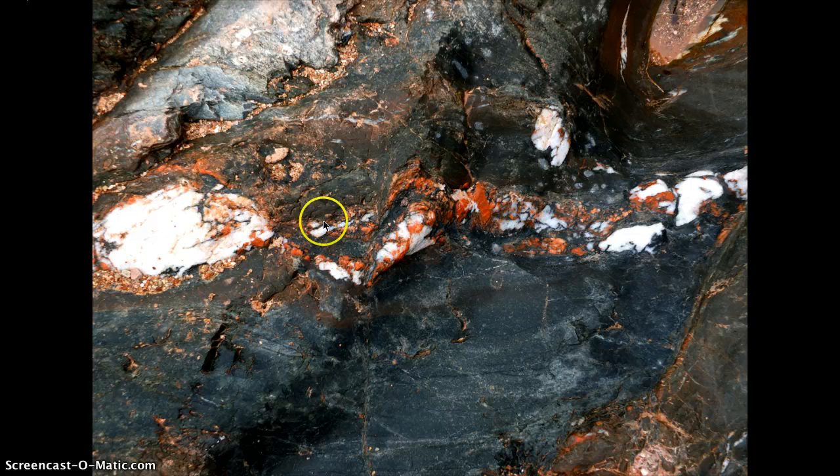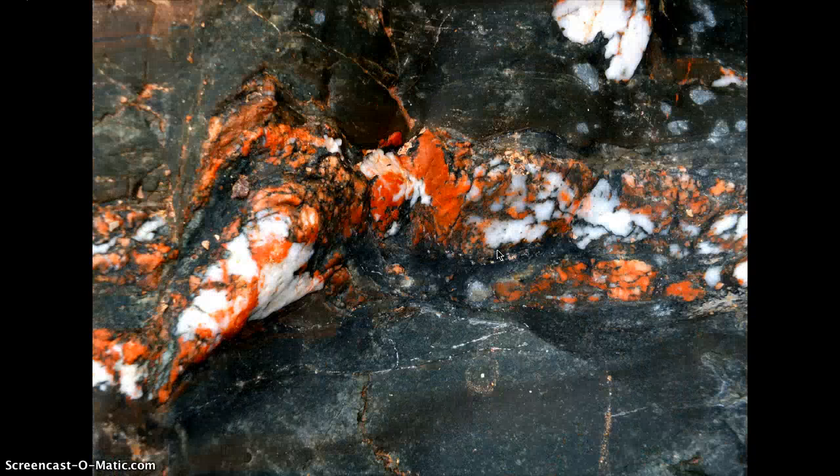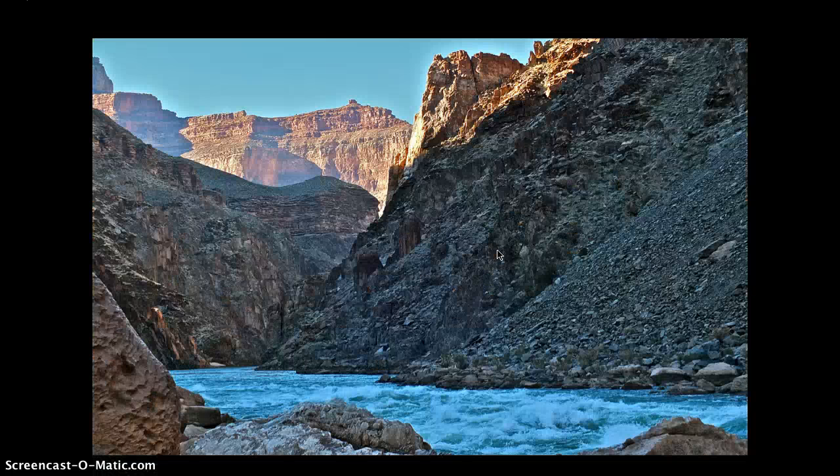The sills are the ones that run parallel to the ground, and the dikes are the ones that run perpendicular to the ground. And they're incursions from within the cracks from the schist. They were once magma, and they're later worn smooth by the flow of water down the canyon.